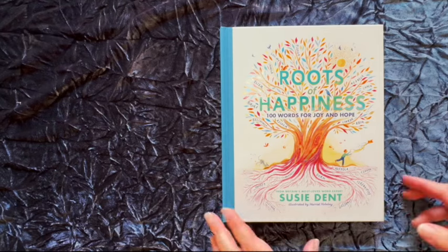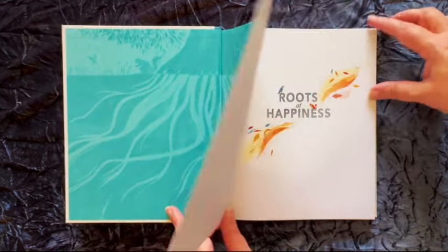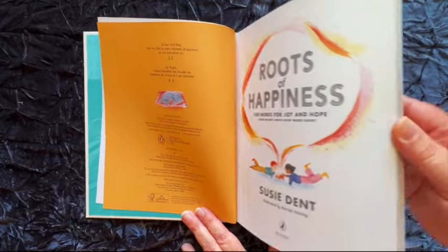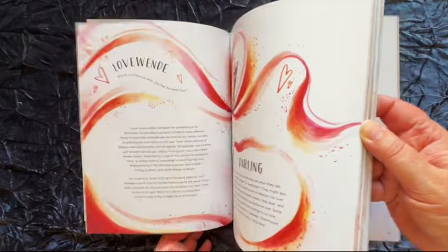And to finish up this section, we've got a gorgeous book on language by word expert Susie Dent, Roots of Happiness. The book is filled with 100 words and phrases for joy and hope. Some are well known, but others long forgotten, and they're paired with bright illustrations by Harriet Hobday that are sure to uplift the soul.